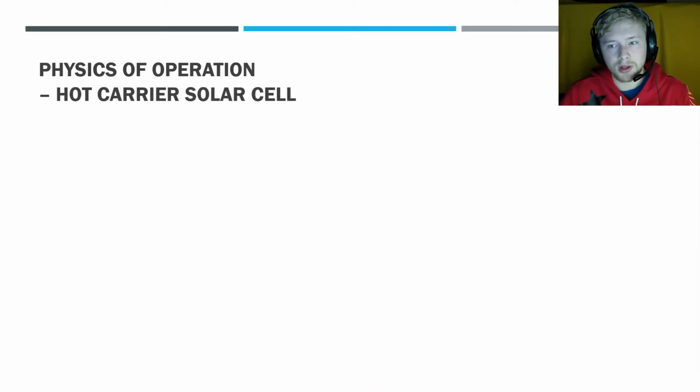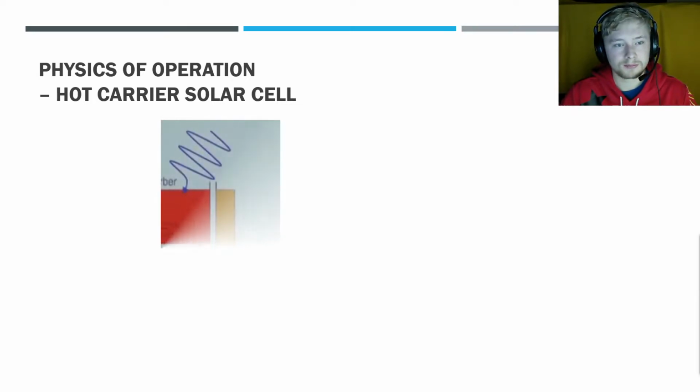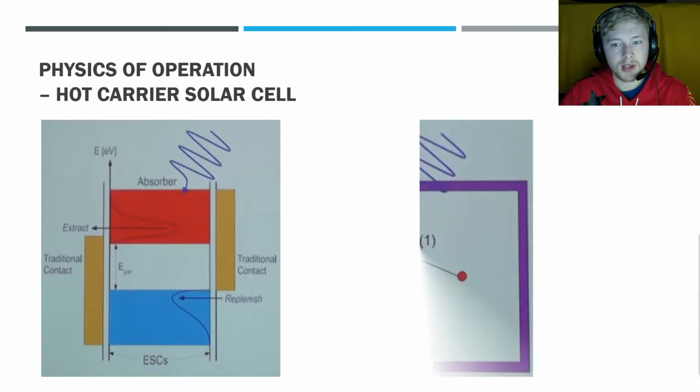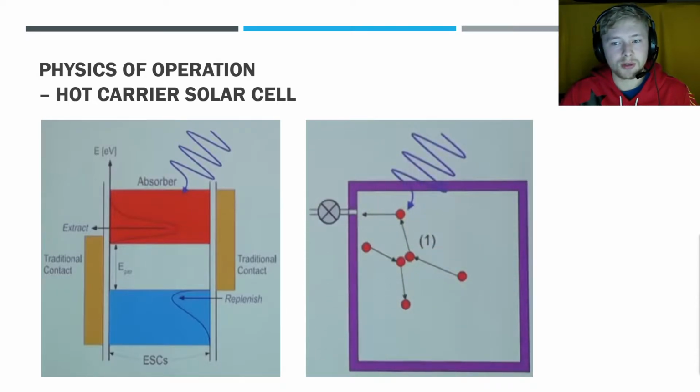Understanding thermalization loss, we can now engineer a device which addresses this loss mechanism. A hot carrier solar cell can be thought of as a tank filled with hot particles. We want to make this tank as well insulated as we possibly can. Insulating in terms of electrons is easy. We just have to introduce some sort of barrier into the system. This barrier is provided by energy selective contacts, or ESCs. These ESCs are typically resonant tunneling structures, which have a very narrow bandpass for electrons. They act sort of like a valve for our tank, only allowing certain energies of electrons to pass.